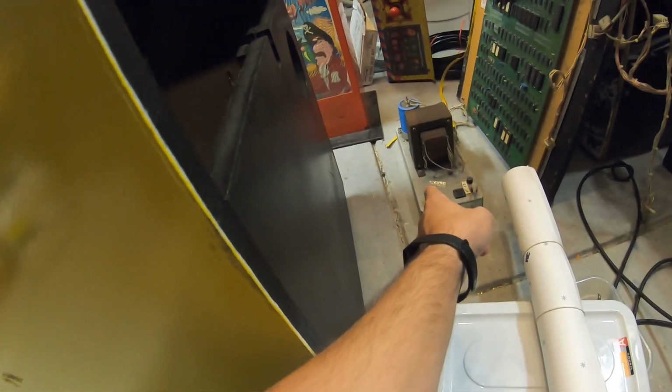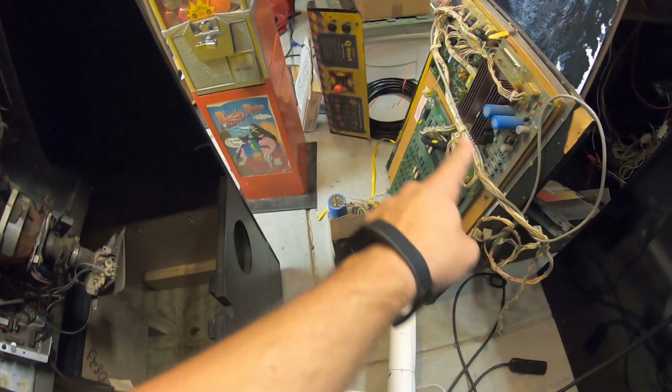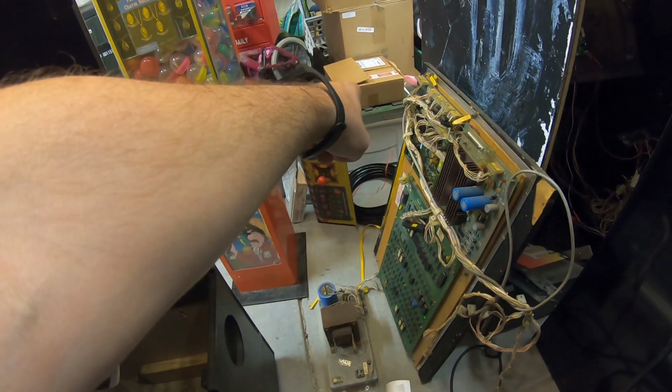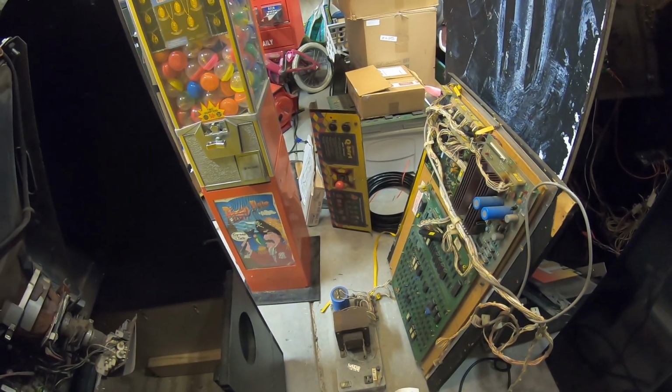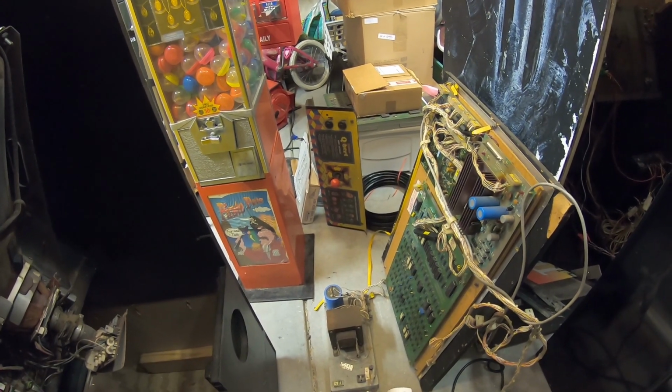We got a power brick here with one of those big blue capacitors, and we got all of our boards. And there's another backup board over there too. He loaded me up with a lot of stuff. So Tim, if you're watching this, thanks for the deal, man. This is awesome. This is gonna be a great project.